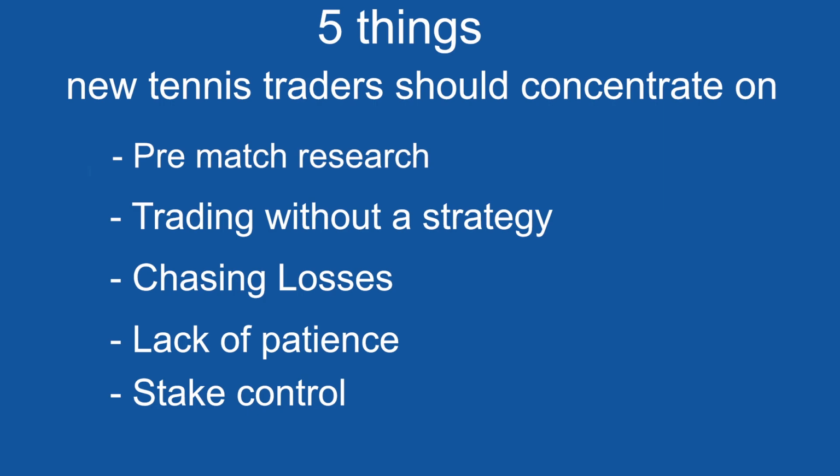If you don't have the discipline to stick to the stakes that you've been advised to use very early on in your tennis trading career, if you want to call it that, you're not going to get anywhere. If you haven't got that basic discipline, you're really going to struggle to make consistent profits.